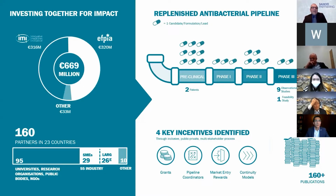So here there is again the overall number for investment, and you see that it's shared between the IMI, where the money comes from the European community, and the EFPIA, which is the Association of the European Pharmaceutical Industry. Of course, this also includes global companies; most companies are global, even if they are based in the US or in other countries, and are part of this organization. So it's quite a powerful setup.